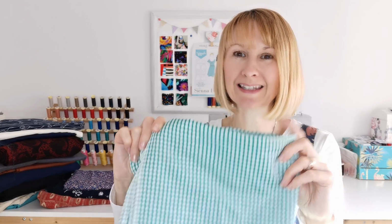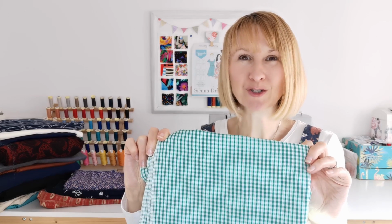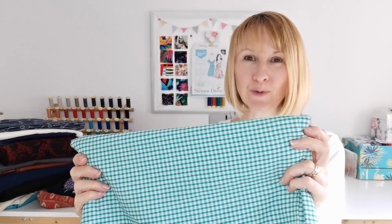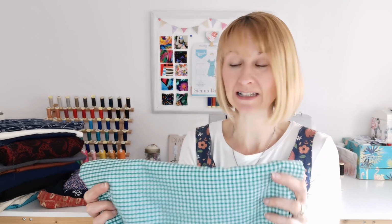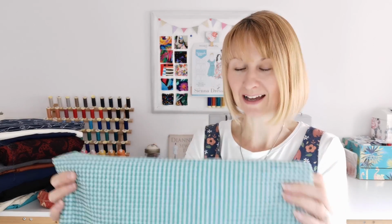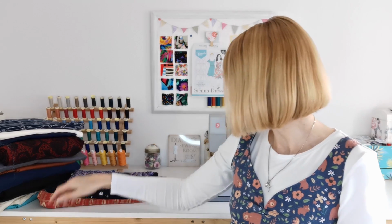Also this sort of reminds me of, it's gingham, obviously. It's a beautiful big piece. But it does remind me of school uniforms because I've worked in schools. I always think of, especially this small gingham check, girls' school uniform dresses. And some schools do have this green. So that's probably why I'm thinking of that. Again, there is plenty here, and that would easily make my husband a long sleeve shirt, but I know he won't wear this, he won't wear green. So I'll have to have a think on that. But it is really pretty and it's a really big piece. So that's wonderful.